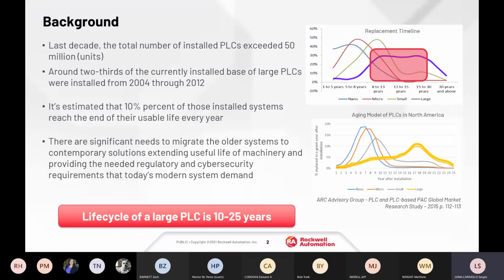So let me just take a moment and set a baseline so that we understand the sheer size of the modernization need. We're going to be using quite a bit of studies from different companies, and according to one of them, ARC Advisory Group, the total number of PLCs installed by 2015 exceeded 50 million units. These units are of varying sizes, the largest quantity, of course, being small controllers like MicroLogix and different members of that family. Now, can you guess the installed base if we add PanelViews, HMIs, drives, and computers that are part of an automation system?